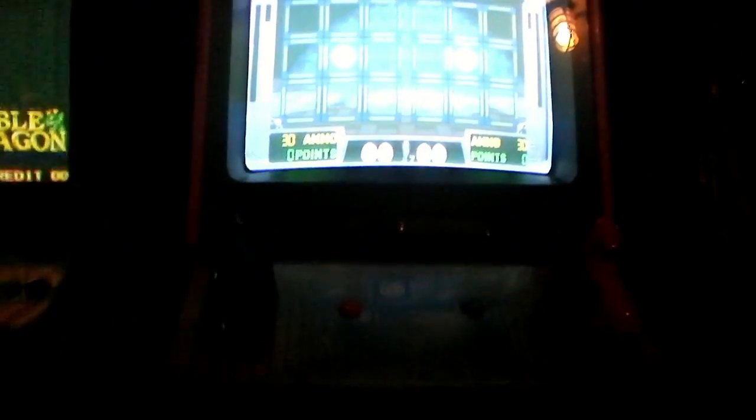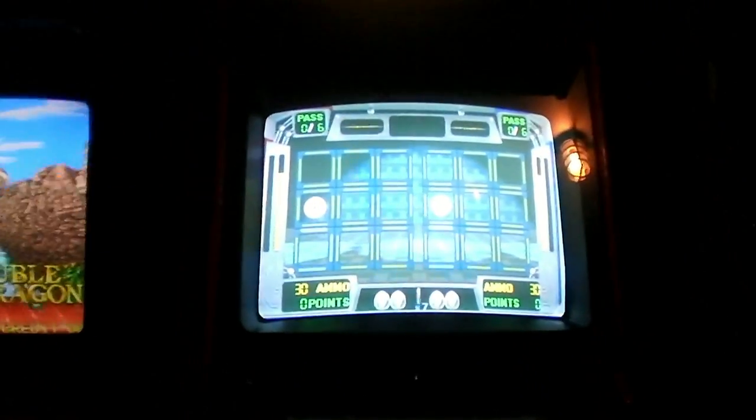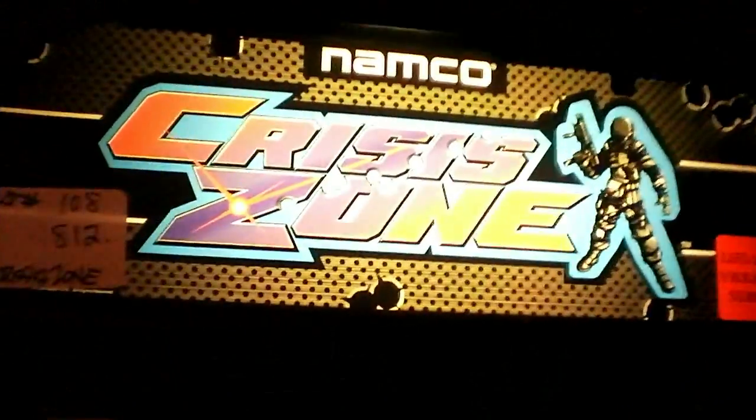And next off here, people, you got Police Trainer. There's some of those guys and gals out there who will take a few pot shots here and there. And next up here, we have an awesome Namco cabinet, Crisis Zone, complete with the full-on big boy gun right there. Sadly, just to let you know, this is only a 1-player at the moment. But this is definitely an awesome cabinet, for sure.